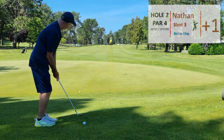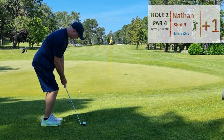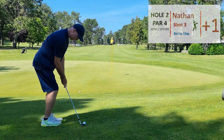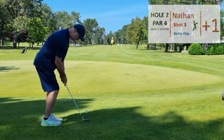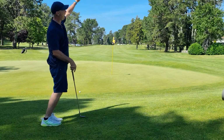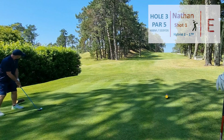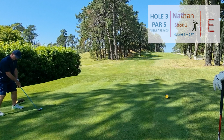Okay, so I got a little chip there. I've tried to practice a bit to try and get as close as I can. So it's a birdie chip. A little bit downhill. Yeah, and it went in. So now we're back to par. Very happy.